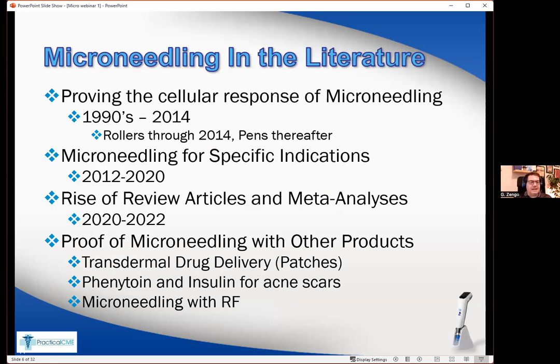So generally in the 1990s through the early 2000s, most of the papers, and these were my favorite papers, were trying to prove what the cellular response of microneedling is, what is actually happening in the skin when we needle it. And then we started to see more clinical trials where we were trying to achieve a visible outcome on folks. That sort of dominated the decade of the 2010s. Then the pandemic hit, and a lot of those studies just kind of paused or fell off because we couldn't contact people and the such. So we got a lot of junk publishing.